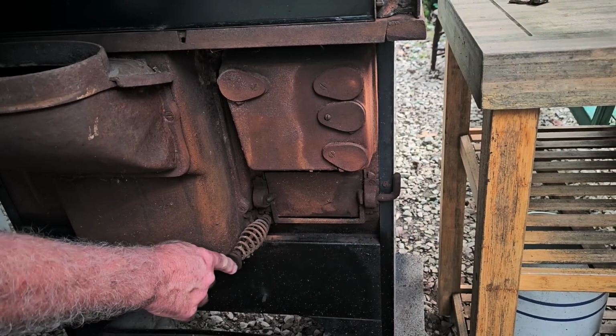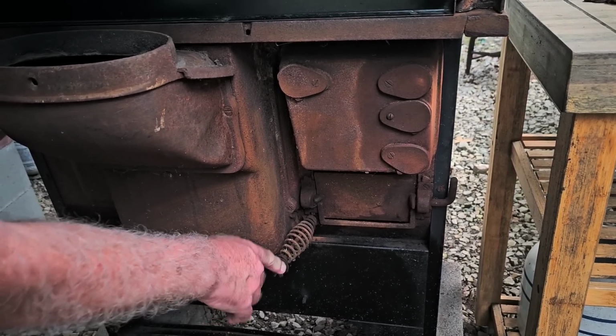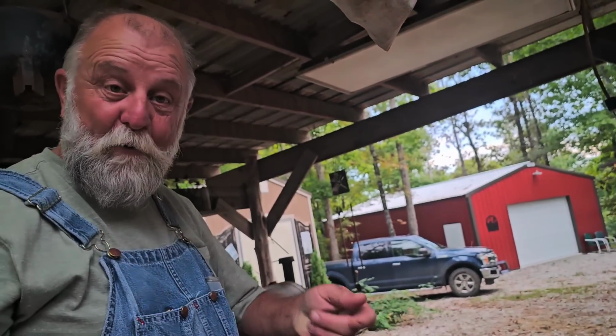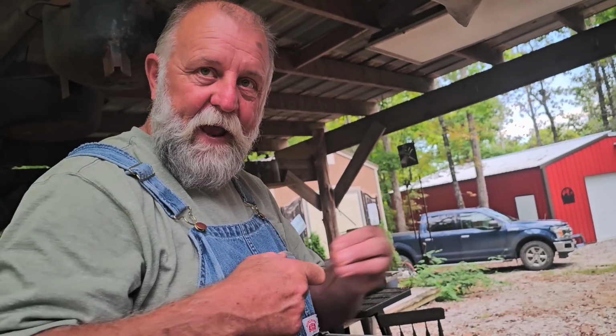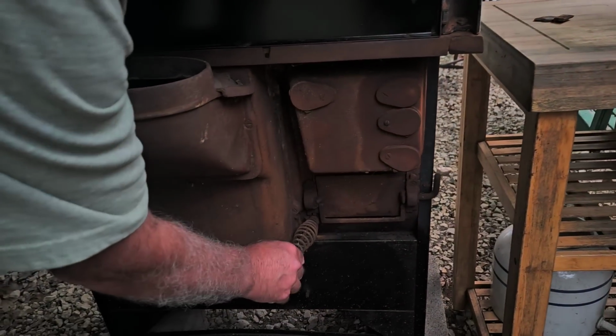Now this little thing right here is a kind of unique design. It's a wire that goes inside there on a spring, and it goes in where your ash pan is. It keeps tension on it, and it keeps that ash pan from moving very easy when you pull your ash pan in and out. I've got it all loose. You can tighten it up.